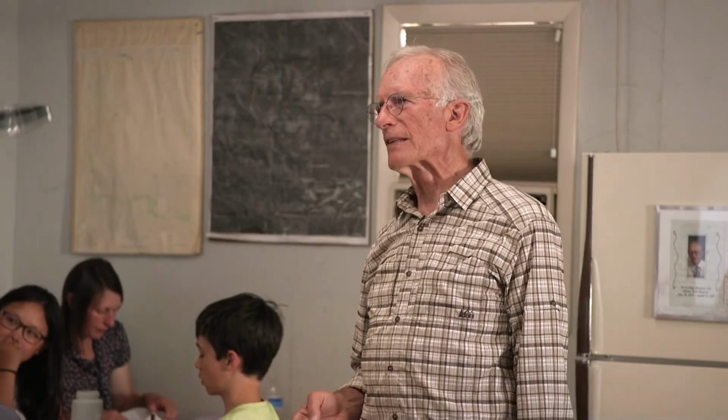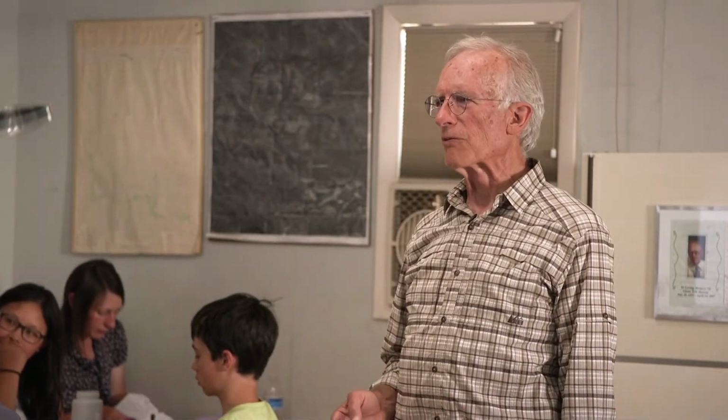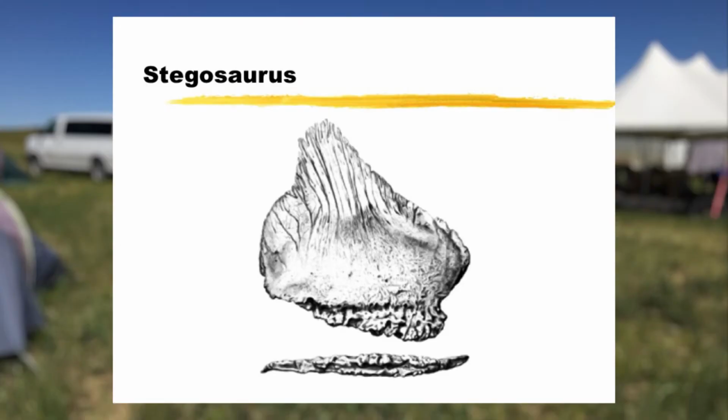Some people have suggested these plates were used for cooling. Some people have suggested they were used for mate display. Some people have suggested they're used to scare off the enemy. Nobody really knows. Here's another diagram showing the cross section. They're fairly thin, but very stout.